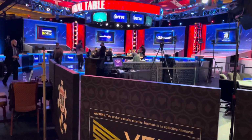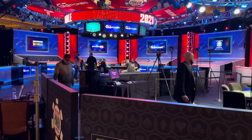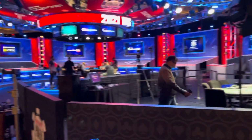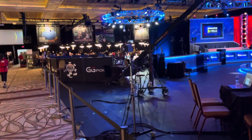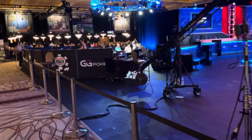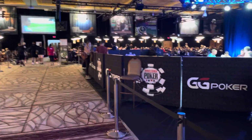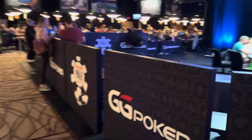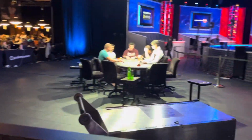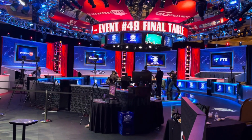When you turn this way, then you get to see the actual final table for the different events. That's the final table, that's the second table, and they've got the third table over here. These are the TV tables. If you're lucky enough to get on to one of the TV tables, you're probably playing against a major pro, or just got lucky. But there's a reason that these tables are selected. Here's another table, television table. But yeah, that's just really cool there.